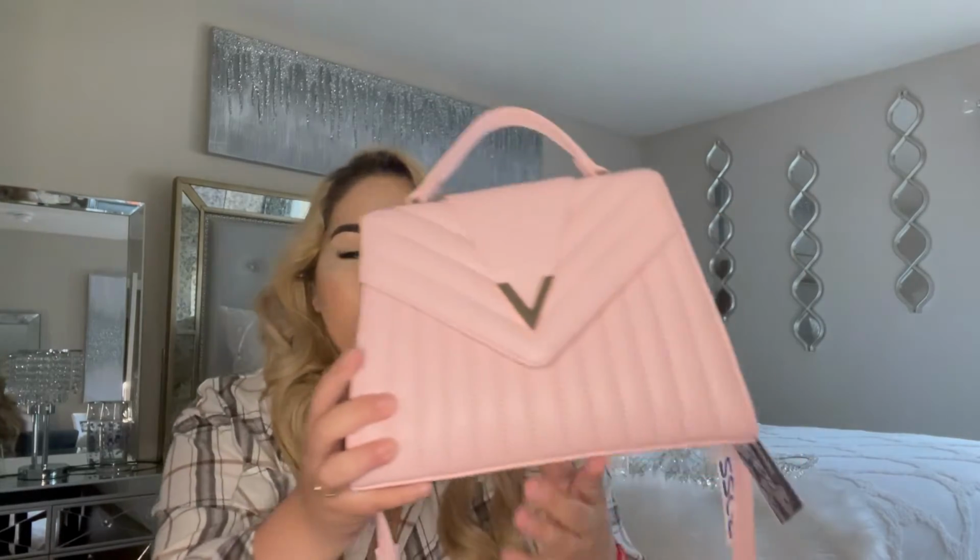But I did go to the Ross the other day, and for some reason, I looked to the left, and I saw this purse, and I was like, oh, this is so pretty. And it was just hanging right there. So look at how pretty it is, you guys.